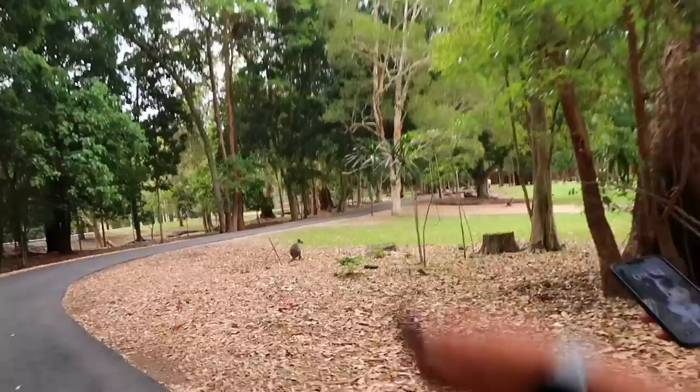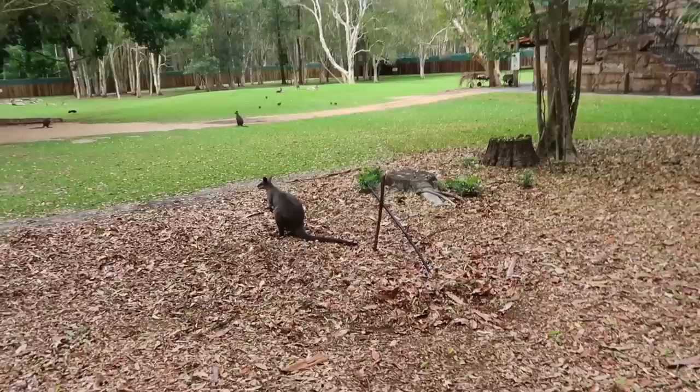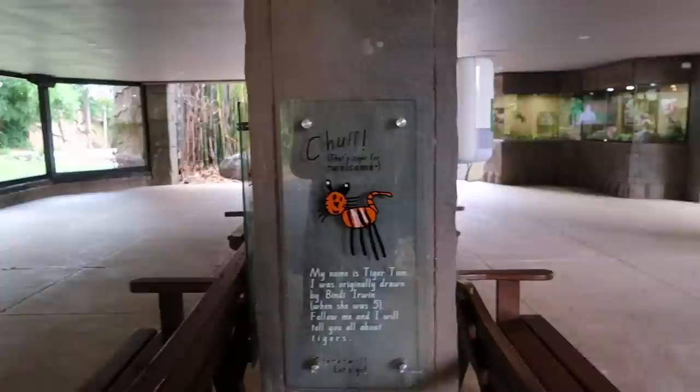Yeah, these might be kangaroos. What I also love about it here is that this isn't a cage. They can just roam around, and I think you can go and touch them. Yeah, I'm pretty sure you can stroke them. They're quite big actually. Their tail's pretty hefty, isn't it? Oh my god, Tom, have you seen all of them laying down over there? This is Tiger Tom, drawn by Bindi Irwin when she was 5. I love that they've had to clarify that that was when she was 5 and she didn't draw that last week.